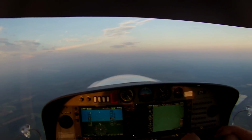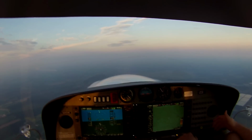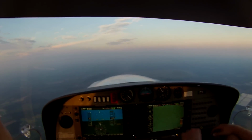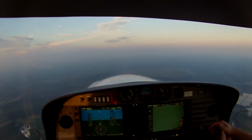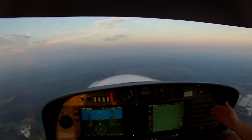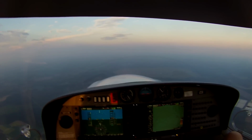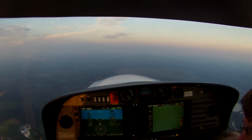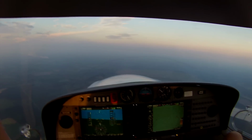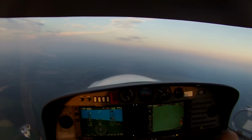There you go. Cool. Alright, before we do any kind of maneuvering, we always want to do clearing turns. Clearing turns are either two 90-degree turns or a 180-degree turn. Alright, so we'll go ahead and do two 90-degree turns. So give me a left turn to the north there. Anytime we're going to turn, we're going to look all around for traffic. I'll say clear left, you'll say clear left. We both verify that there's no traffic in that direction. Alright, so clear left.